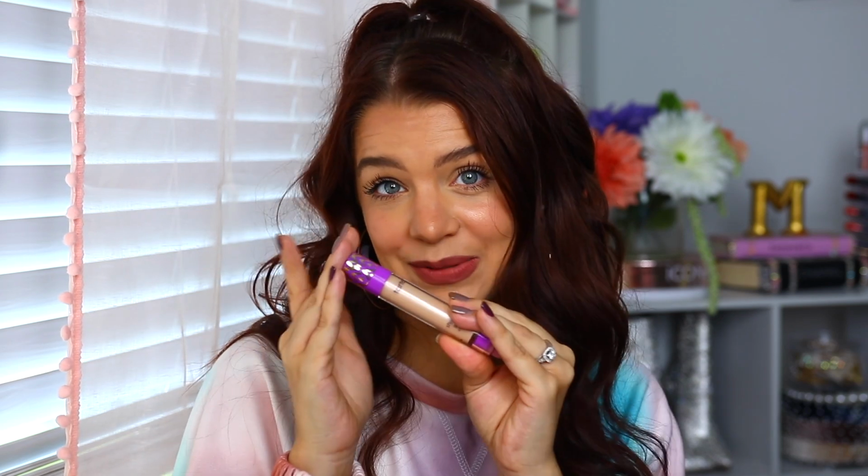I don't really get the point of that. They have this little applicator sponge thing. This is so tiny to me, and I don't get that. I used it once and I was like, I don't love that. So I don't love that part of it, but the actual product inside is really nice too.